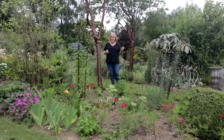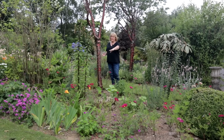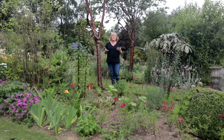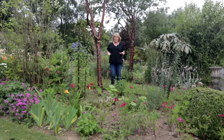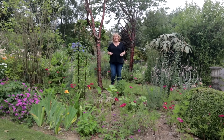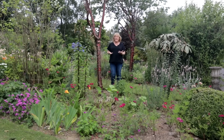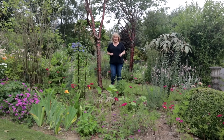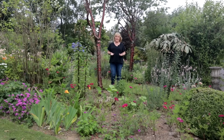So in this border last autumn, I took down this very large mock orange. It was just cutting out too much light, and I do have an ugly stump here which I do my best to camouflage, and it has grown back, and I have spent a lot of time ripping out the new shoots again.